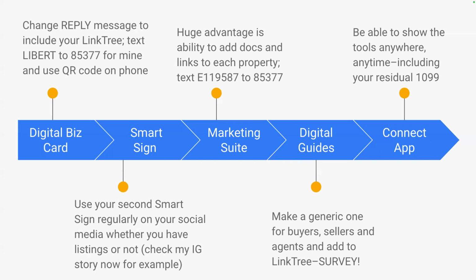Guess what? Saying text Libert to 85377, or when we talk a little later about specific property information, text that property's text code. If you want a sample right now of what that looks like, text Libert to 85377. You're going to see it says, see all my items of value, and it'll have the link to my Zen list. From there, it will also have the digital business card. So it works as an enhancement of the digital business card for my favorite price, free $99.